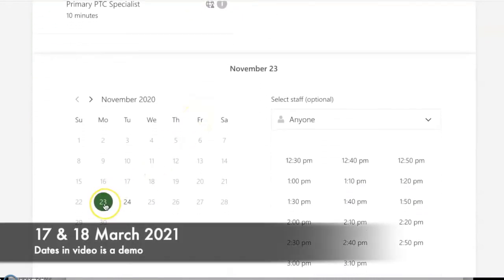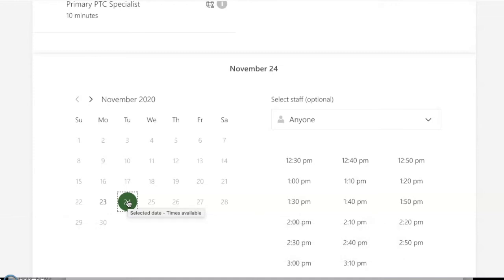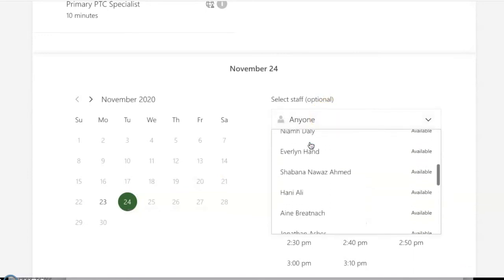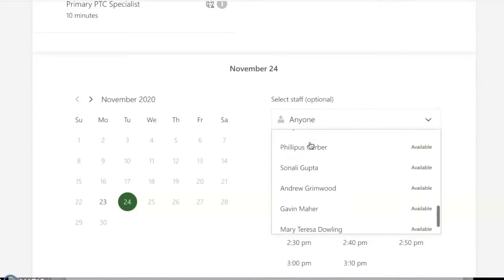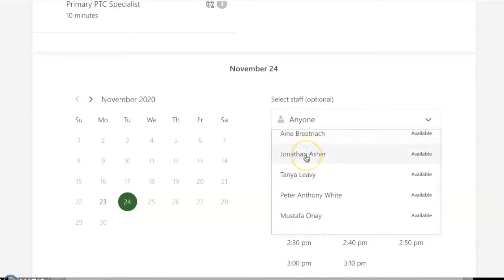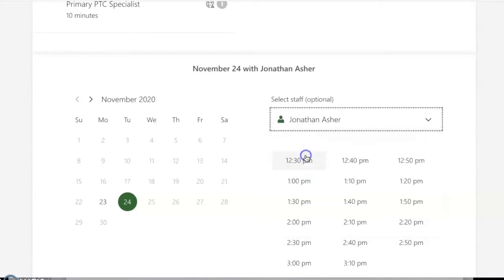I go down and I know that their PTCs are either on the 23rd or on the 24th. I click on the 24th because that's the day that I have available. You only select one day that you meet one teacher at. I then go to the drop-down menu, and here will be all the grade 1 to 5 homeroom teachers on the list. I might decide I'm going to meet with Mr. Jonathan. I'm going to click on Mr. Jonathan because that's the class homeroom teacher of my child. And I can see that he has all these times available.